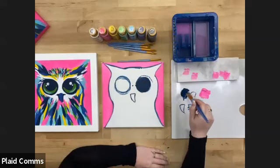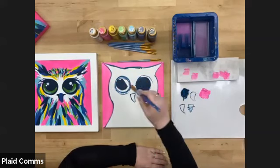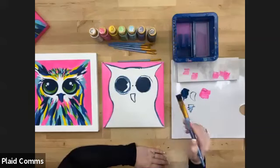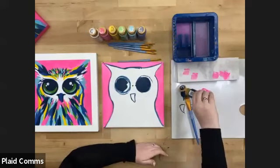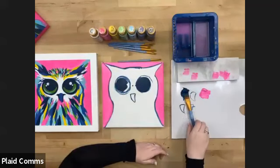I think people need a second to get caught up with the pink and then go into the blue. Okay. So we'll give them a minute to fill in the eyes. Yep. It's looking like an owl already. Yeah.